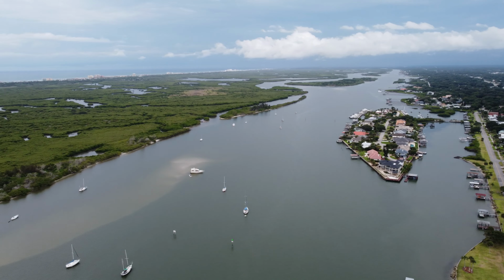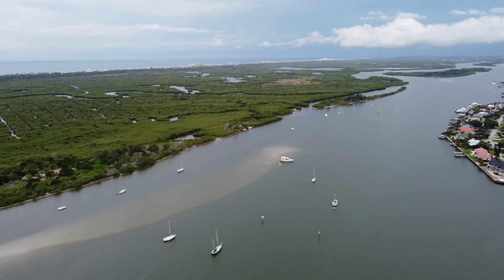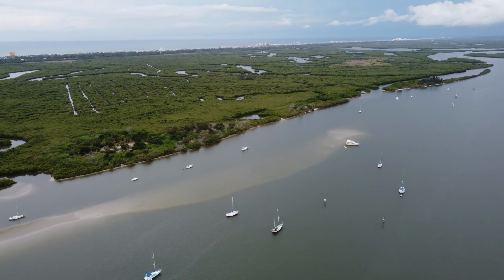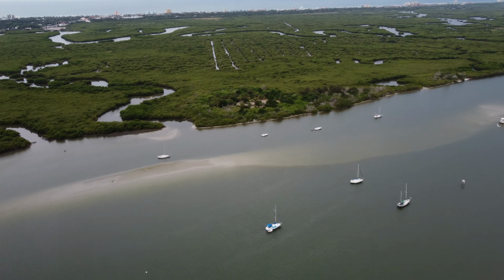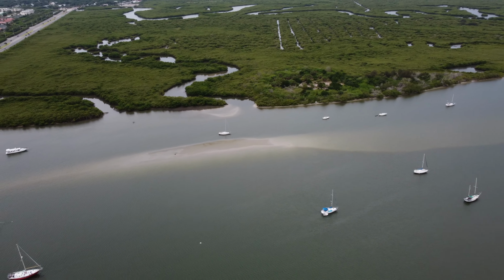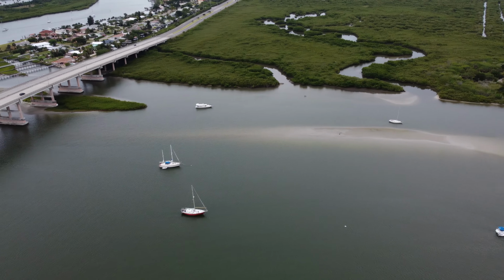Angle, you can see houses there on the right, the beaches down kind of towards the top of the screen, boats here, and then as I pan around to the left, you get a nice view of a bridge and all these little waterways and channels and stuff. It's a really cool area in Florida we were staying in.